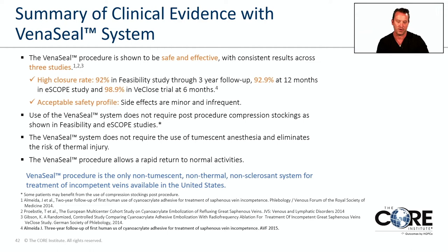And some patients, we're not treating all of your veins in one session because we're not allowed to. But some patients have four or five veins that need to be treated. So you get the first one done and realize it's not a big deal. And when you come back to have the other ones treated, obviously patients have much less anxiety about the procedure as time goes on.